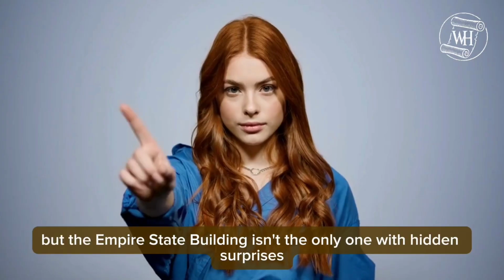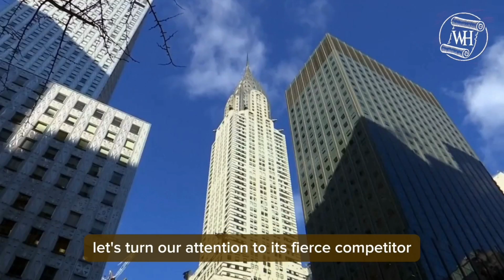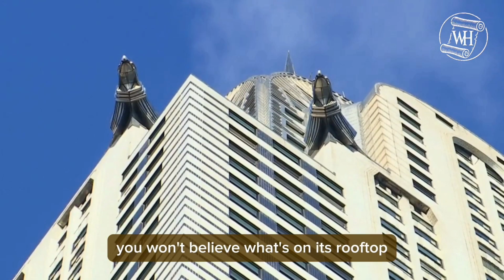The Chrysler Building's hidden surprise. But the Empire State Building isn't the only one with hidden surprises. Let's turn our attention to its fierce competitor in the race for the sky, the Chrysler Building. You won't believe what's on its rooftop.